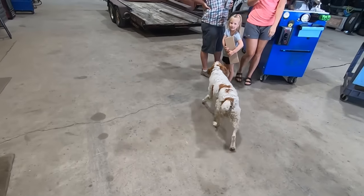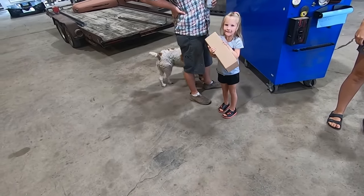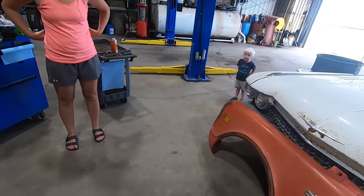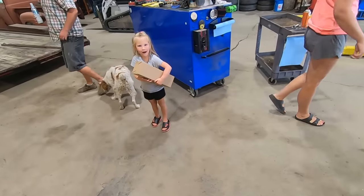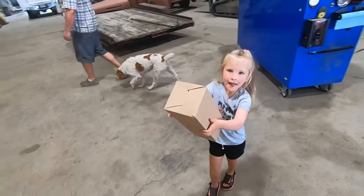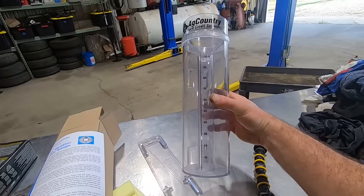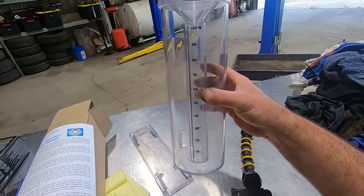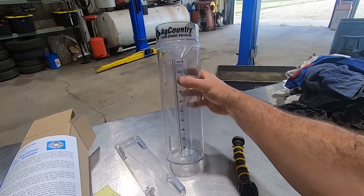Did you bring me a present? What do you got? Is it gonna break? Nope. And then you got this guy. He's scared, hiding in the back. It's a leftover rain gauge I had in the garage. Oh, you ruined it. I'm a farmer now, so I got a rain gauge, huh? Look at that. Oh, evil, she brought us a rain gauge so we can be real farmers. That was a nice housewarming gift.